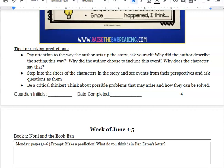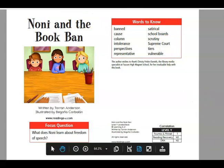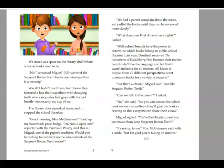So, our first book is Noni and the Book Ban. Okay, so Noni and the Book Ban here. What I want you to think about, so these are Reading A to Z books that were just printed in a flat version. So what I'm going to do is read column by column, but as you can see at the bottom, there's pages 3 and 4, and you just read across in the columns, and then we'll go through the reading prompts when we're finished.